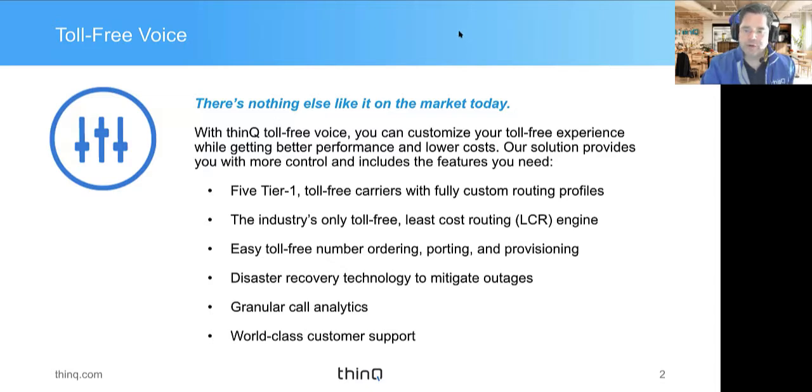First is, we're really known for our toll-free voice product that is now basically 10 years old. And there really is nothing else like it on the market today, because what you get is the chance to leverage all 5 of our toll-free carriers here domestically. You can fully customize your routing profiles. And we really use a least cost routing engine, which allows you to make sure that when you're processing your toll-free calls, our engine will not only allow that call to go across the 5 carriers, but find the lowest cost route for the call from the beginning to the end point. And that saves a lot of our folks a lot of money.